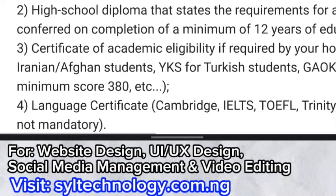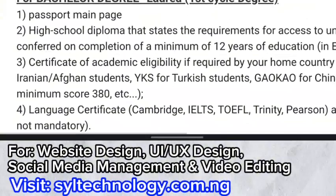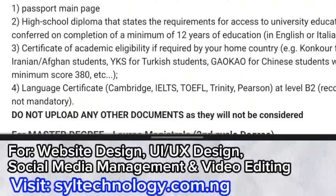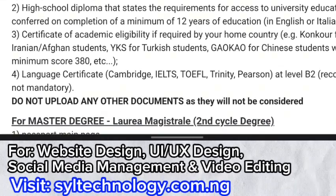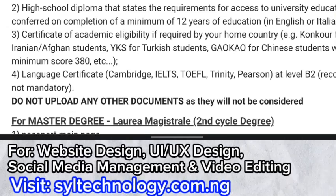Also, you need to provide a certificate of academic eligibility if required by your home country, e.g. Uni-assist or CONCOURS for Iranian or Afghanistan students. Okay, and also for Chinese students, they also have this Gaokao certification that they also need to provide.